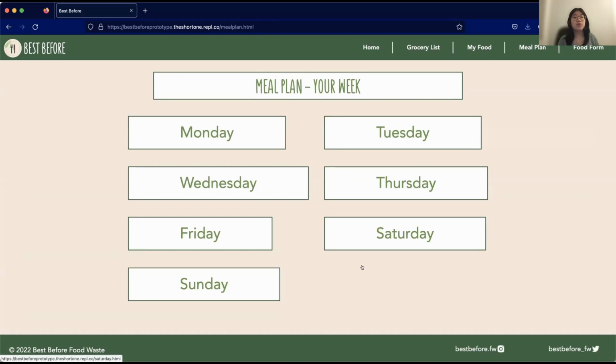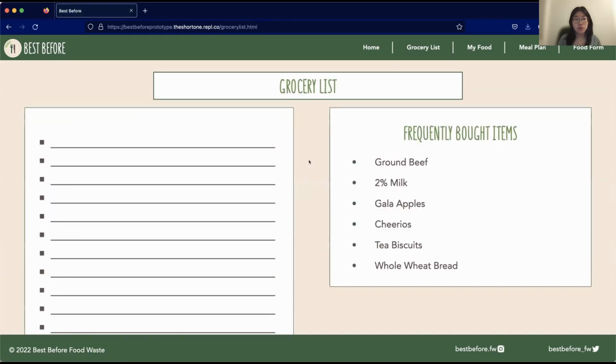Sadly, we don't have time to finish the CSS for these pages, but we do have the design in our Canva, which you'll be seeing very, very soon. The last page that you haven't really seen yet is the grocery list. On the left, the users will be able to input groceries after we write the code for that. They can also add frequently bought items, such as these examples here.